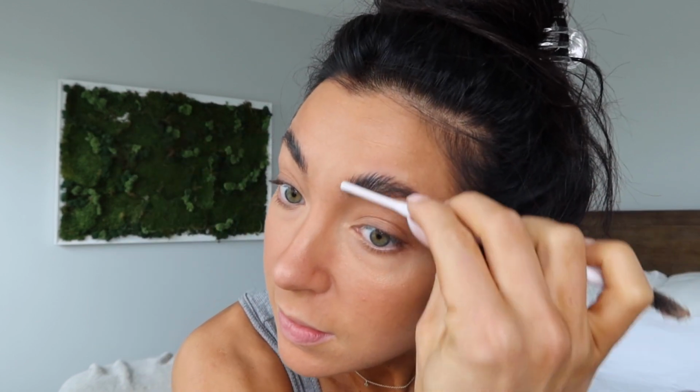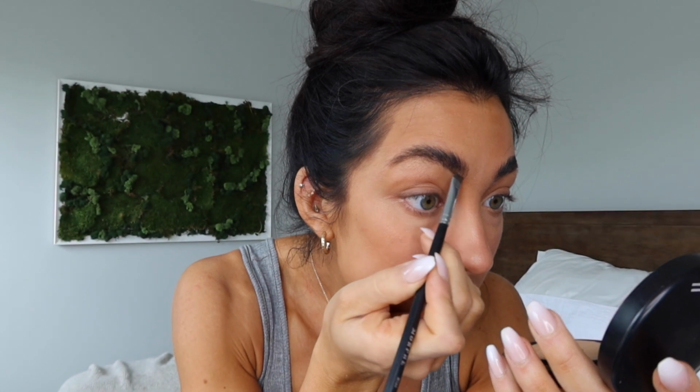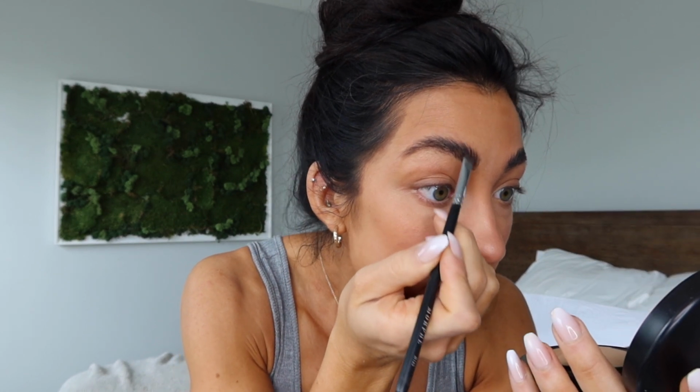I'm just saying. I'm gonna take this setting brush and just tap the leftover product across the brows to help them stay where we want them to be. And then I shall perfect the brow. That same little liner brush, that same dark brown shade. I'm just gonna fill any little gaps.